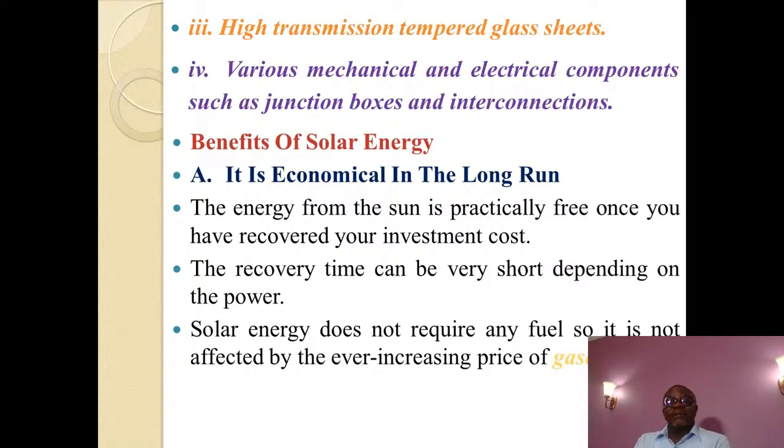So quickly, what are the benefits of this solar energy? One, it is economical in the long run. The energy from the sun is practically free once you have recovered your investment cost. The recovery time can be very short depending on your power need. Solar energy does not require any fuel, so it is not affected by the ever increasing prices of gasoline. We know from time to time, the price of gasoline jumps from one figure to a higher figure.